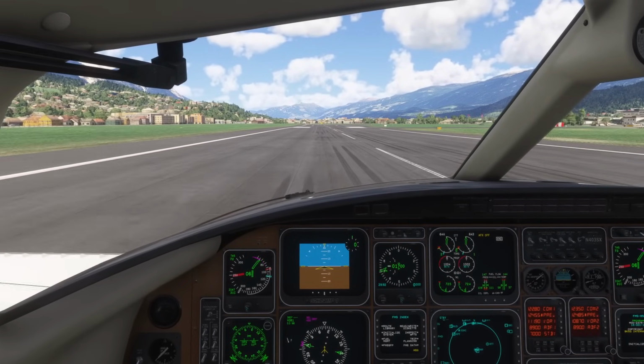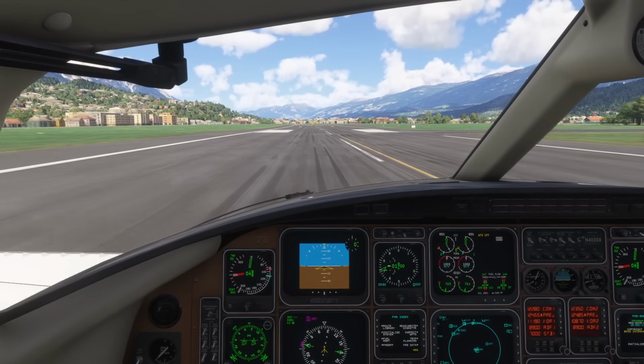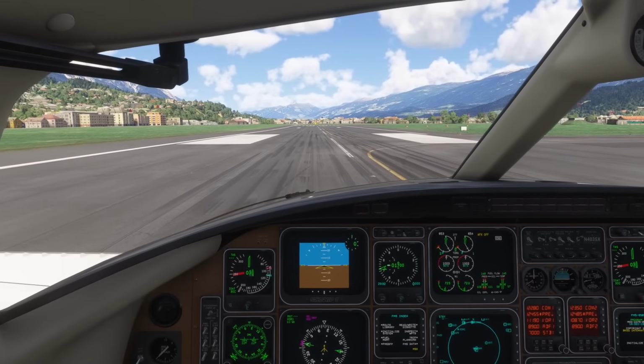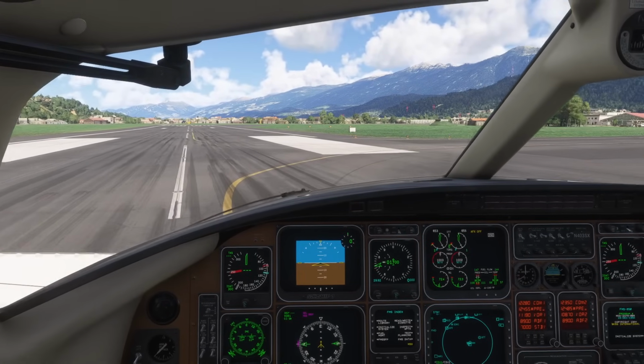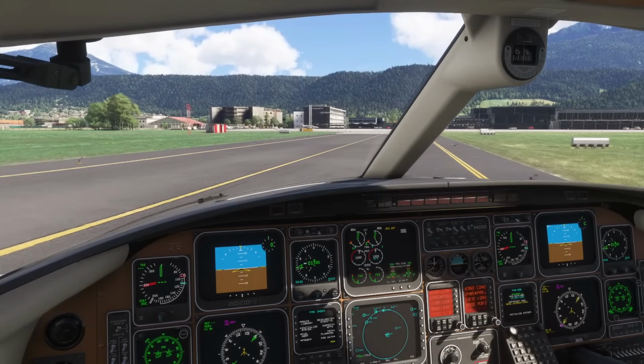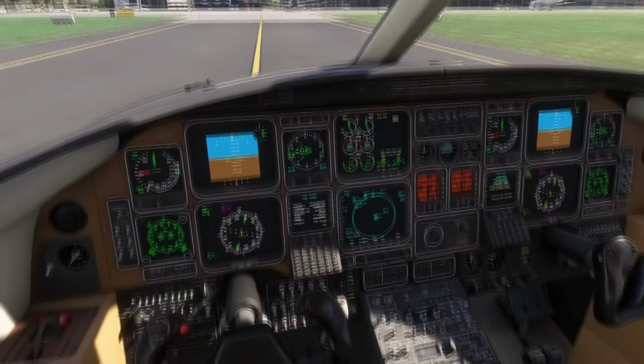When you're low and slow, it gets very, very, very pitch stiff. Like, it does not want to flare up. So I was trying to pull back there and it wasn't getting much from it. So she's very unusual in that regard. This does not feel like a standard flight model. It actually has some really interesting behavior to it.